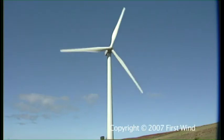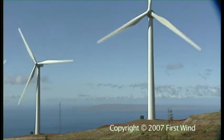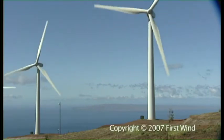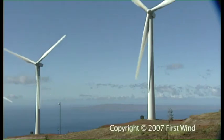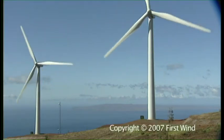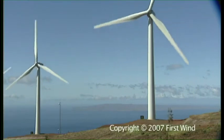Can I interrupt with one question? Sure. Why is the wind better on Maui, Molokai, and Lanai than it is on Oahu? I couldn't tell you. I have looked at the maps that the state of Hawaii has put together, which clearly show that. I'm not sure why Maui and Lanai and actually Molokai are sufficiently better than Oahu. I can't quite explain that to you today, but I promise you.